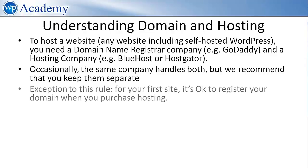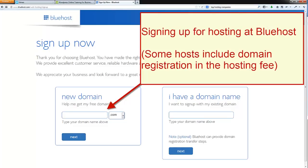Now, an exception to this rule: for your first site, it's okay to register your domain when you first purchase hosting. However, additional domains, additional websites, you should register them through your domain registrar, and then you point them, assign them to your hosting, as we'll describe in the next slide.